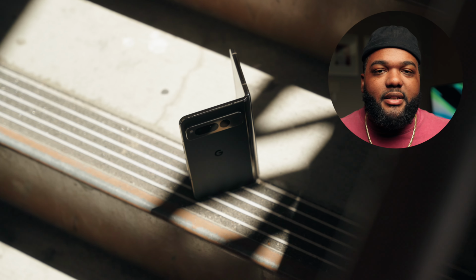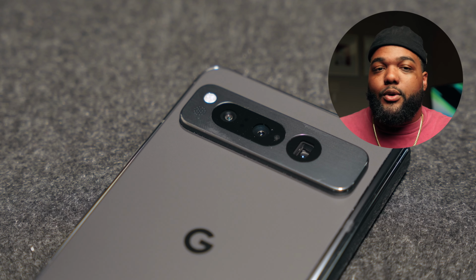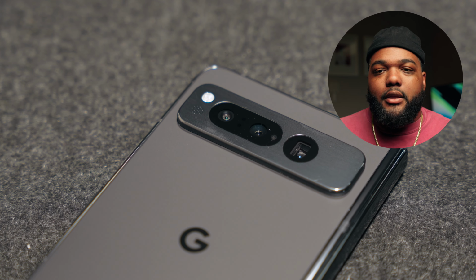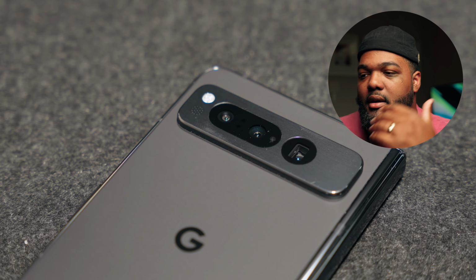The beauty of my wish list is the fact that it's short, and that it's the common areas for improvement year over year when it comes to any smartphone. They're probably gonna be making these improvements, and these aren't far-fetched, crazy asks. This is normal stuff that just gets improved year over year. And like I said, this is the first generation for Pixel.